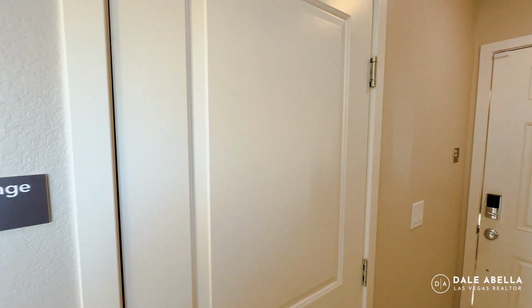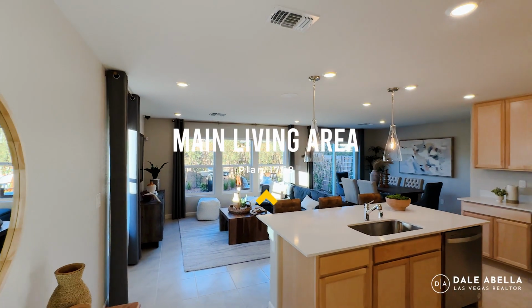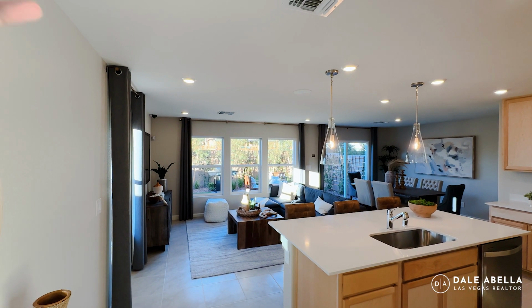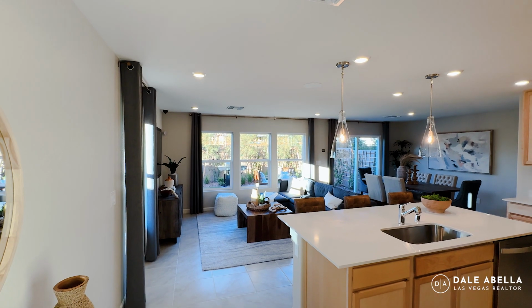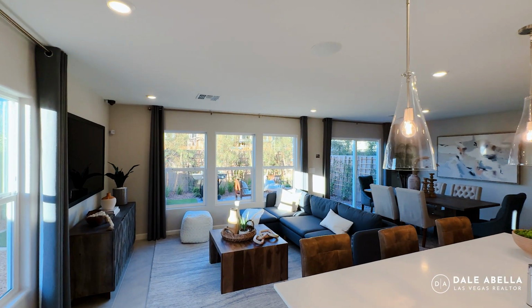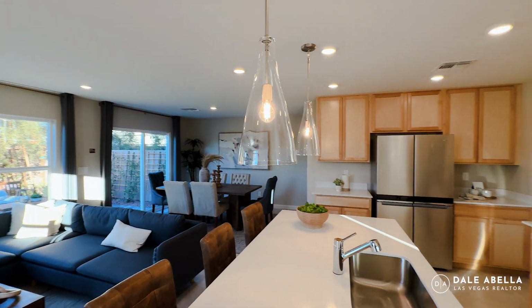So we have the door to your garage right here. Also, this is 8-foot ceilings, guys. It's hard to tell on video, but coming out of the last 2 model houses, you could definitely feel the difference. Highly recommend 9-foot ceilings. It's great for resale purposes too. A lot of buyers want higher ceilings.